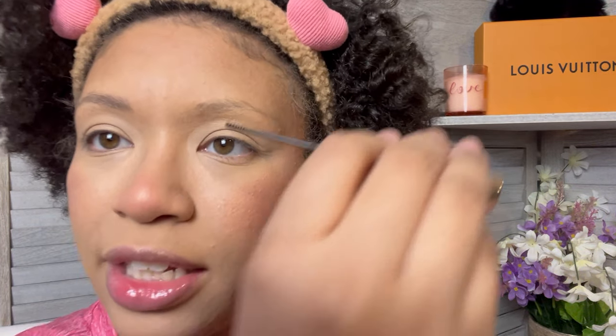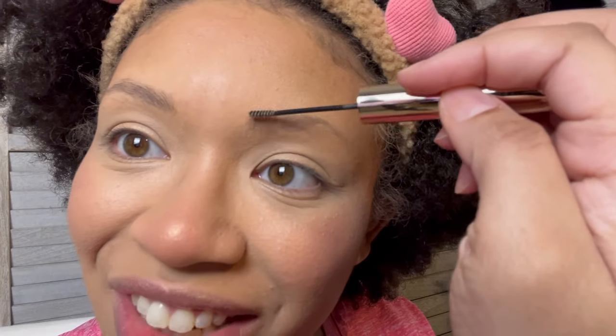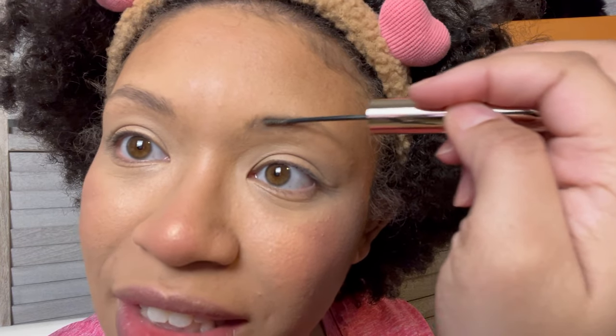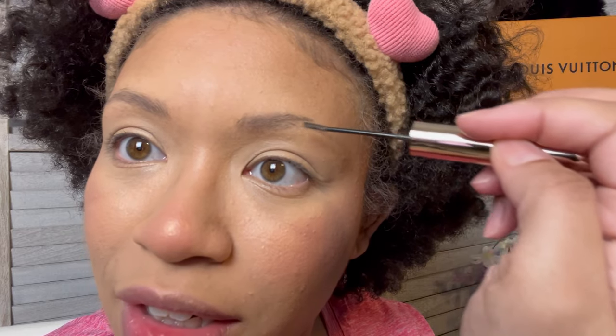Is this supposed to add color? Like, I see color on the thing. Okay, it definitely added some kind of tint to my eyebrows. It definitely added tint to them. I'm like scared to use this. Last time I jacked myself up so badly, I had to go back and fix it with concealer.